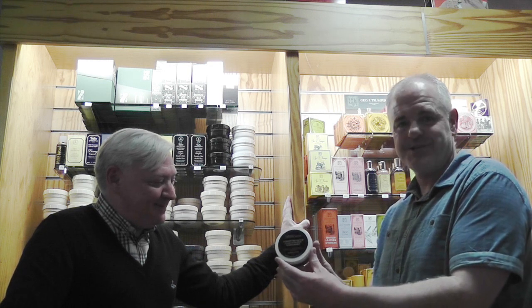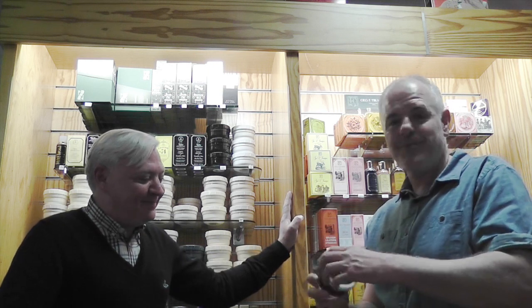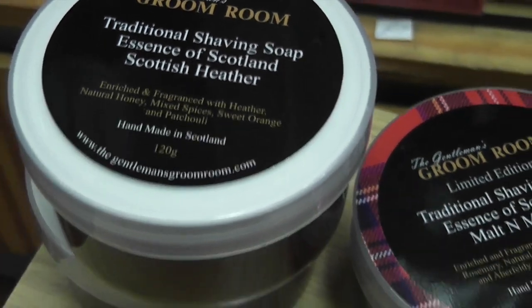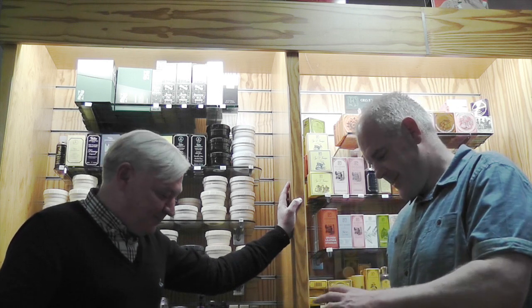Scottish Heather, which kind of speaks for itself. I would think it smells like moorland for those of you not Scottish. It smells like where you would go to shoot grouse. Would you say that, Ian? Definitely. What we did with that one was that heather can be quite a floral sort of scent. So we've underscored it with a little patchouli just to take the floral edge off it. Yeah, I can smell that just at the base. It's nice. Nice soap.